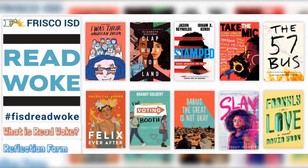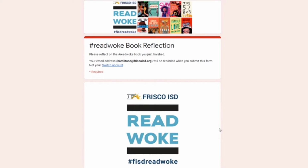After students or staff read these books, every time they read a book, they'll complete a reflection form. The link is different for each school. Just check with your campus librarian.